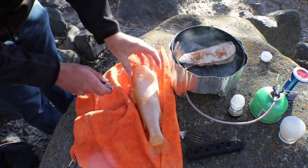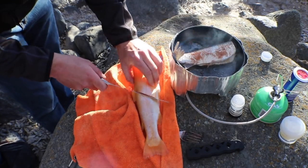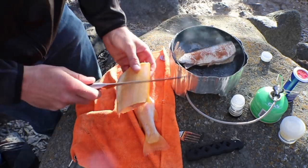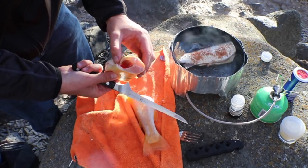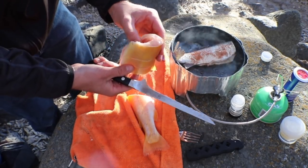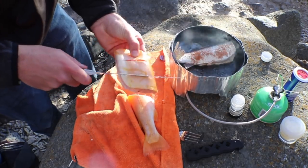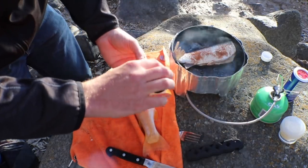And then while that trout's cooking, I'm going to cut this one into a smaller chunk so we can actually fit in the frying pan. Just like that. I'm actually going to cut some slats in this one too. The meat isn't really that pink, as you can see, but I don't know. We'll see how this tastes, I guess. Add some salt to it.